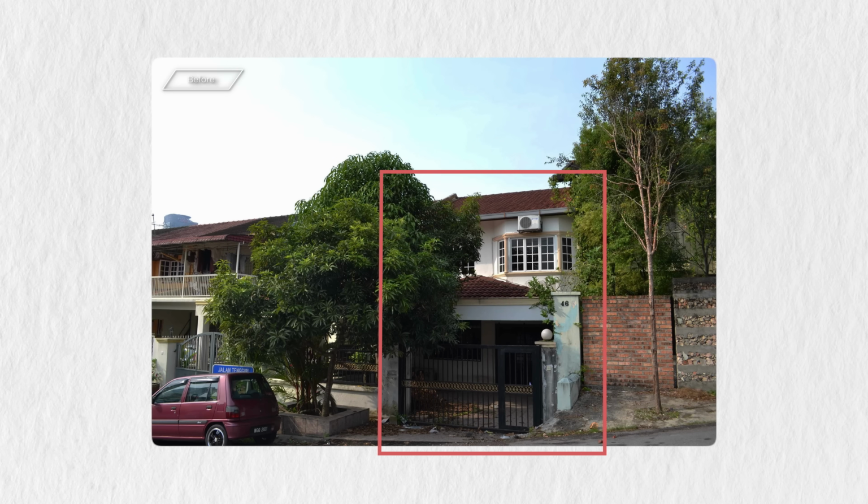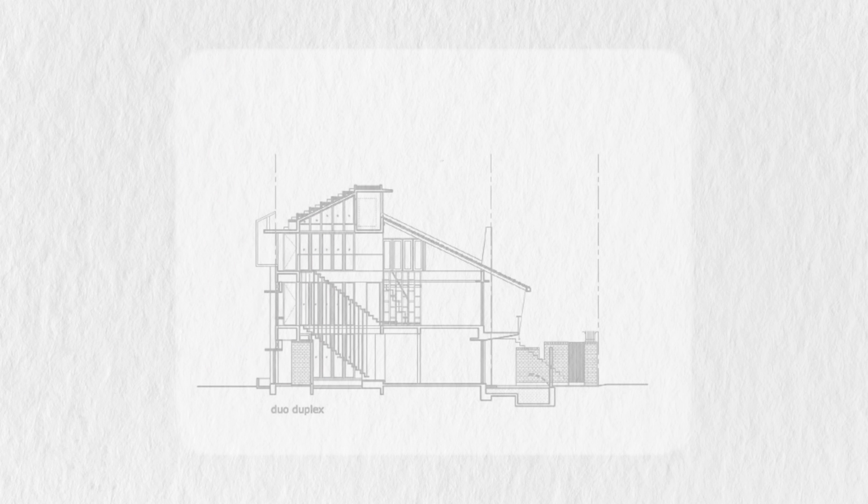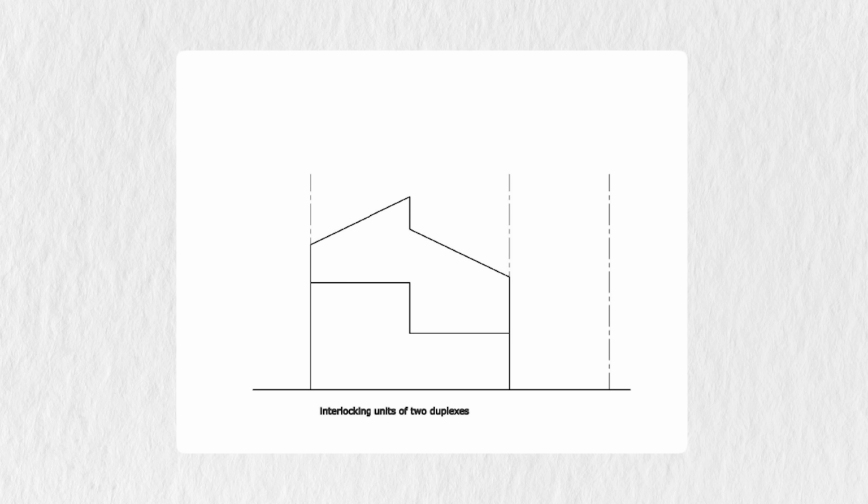The biggest challenge of the project is actually a very tiny and narrow site. It's about 20 meter times 60 meter. The space planning for the project, because it's a narrow space, we have to design it on a section plan. So imagine it's like 2 L blocks put together.